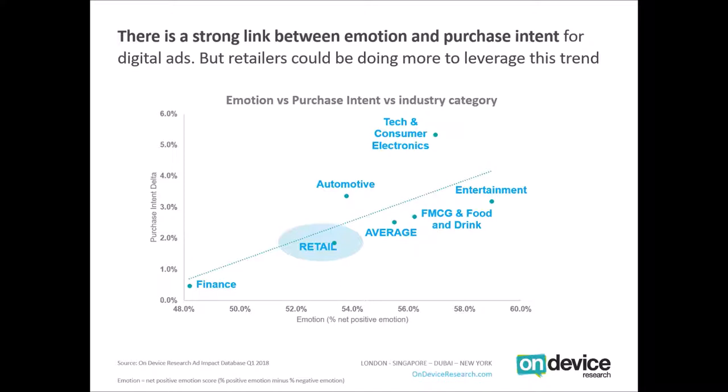Entertainment, of course, if you think about the creative that movie releases have to play with, they've got highly engaging video content. Of course, they're going to be able to tick this emotional box more readily than other brands. Finance, unfortunately, is a fairly dry subject, isn't very good at getting our hearts racing and appears at the bottom of the spectrum. But retail appears pretty much bang on trend, but in the middle.